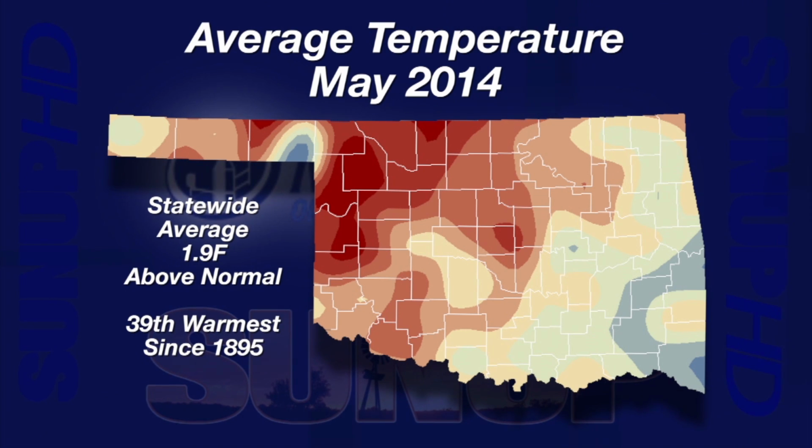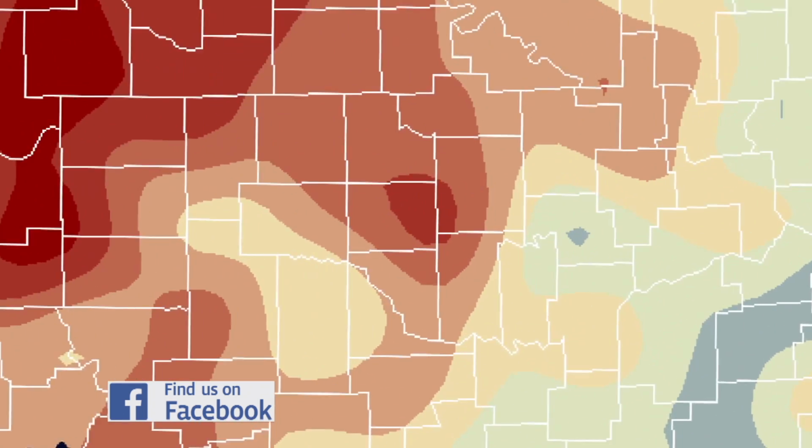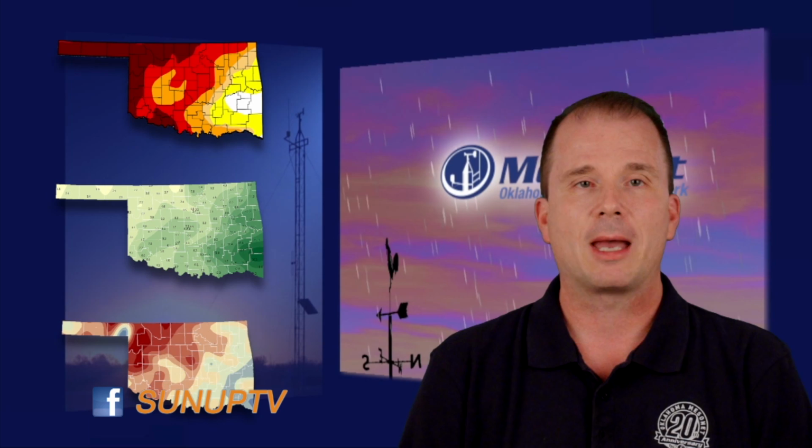Now, this departure from normal temperature map from the Mesonet shows northwestern Oklahoma, where those drought conditions really started to blossom during May. So again, we're expecting big rains this weekend. Hopefully we can improve that drought map even more across more areas, especially down in southern Oklahoma, where drought's really starting to take off once again.